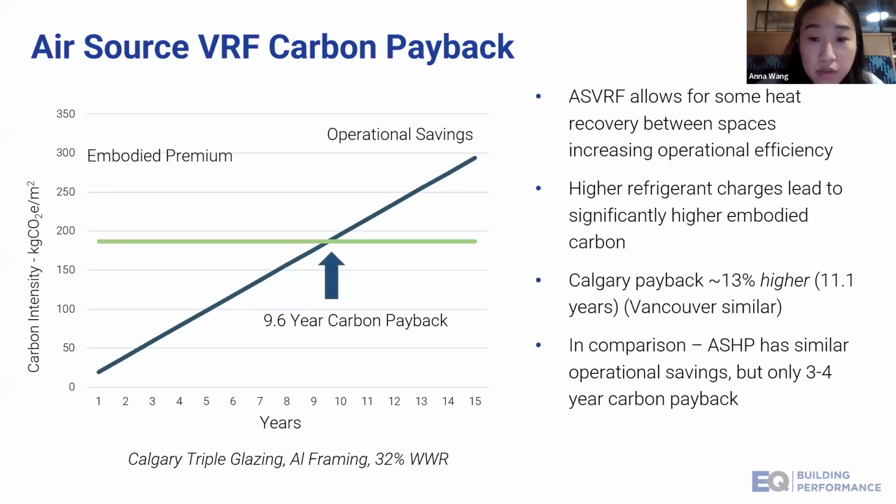So in comparison, air source heat pumps have a similar operational savings, but only have a 3 to 4 year carbon payback. So when we're balancing those two systems, it makes sense that air source heat pumps may come out on top of air source VRF. So in this conversation, it's important to consider that also government policies, carbon pricing, and incentives for low carbon tech can affect the cost and payback period, altering carbon economic incentives and operational parameters. So institutions such as CMHC, RBC, BMO, or TD all offer versions of green mortgages where the carbon payback may change for developers who have access to savings on insurance premiums.